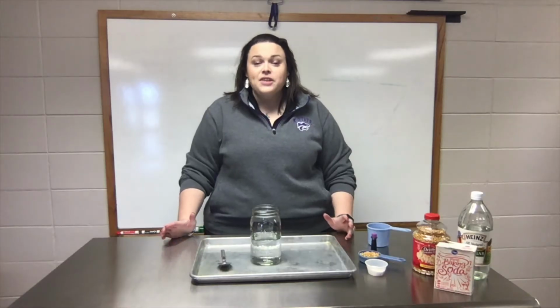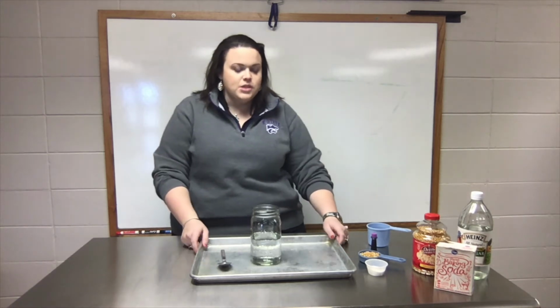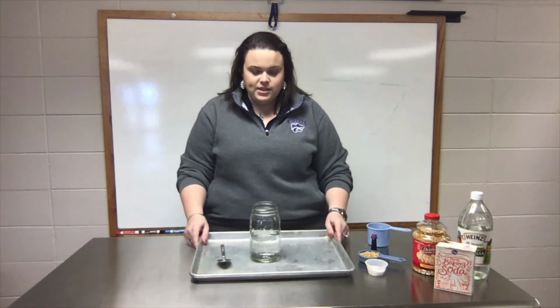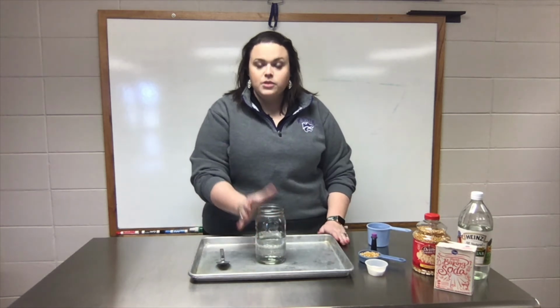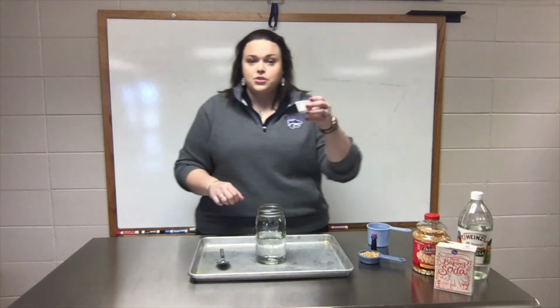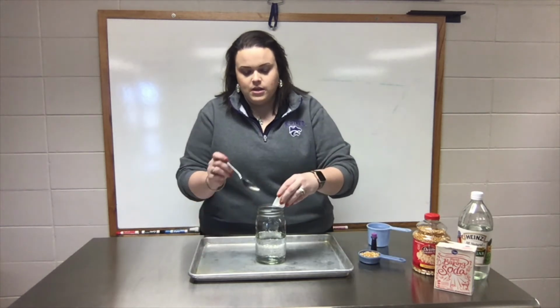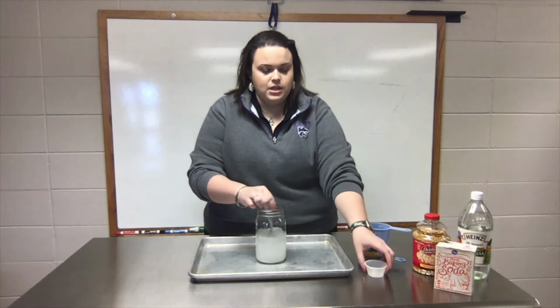So now that you have all of your ingredients gathered, it's time for the fun. So you want to probably grab a tray just in case you have a little extra explosion. Put your jar in the center with your 2 cups of water. And then you want to add your 2 tablespoons of baking soda. And stir that up really well.